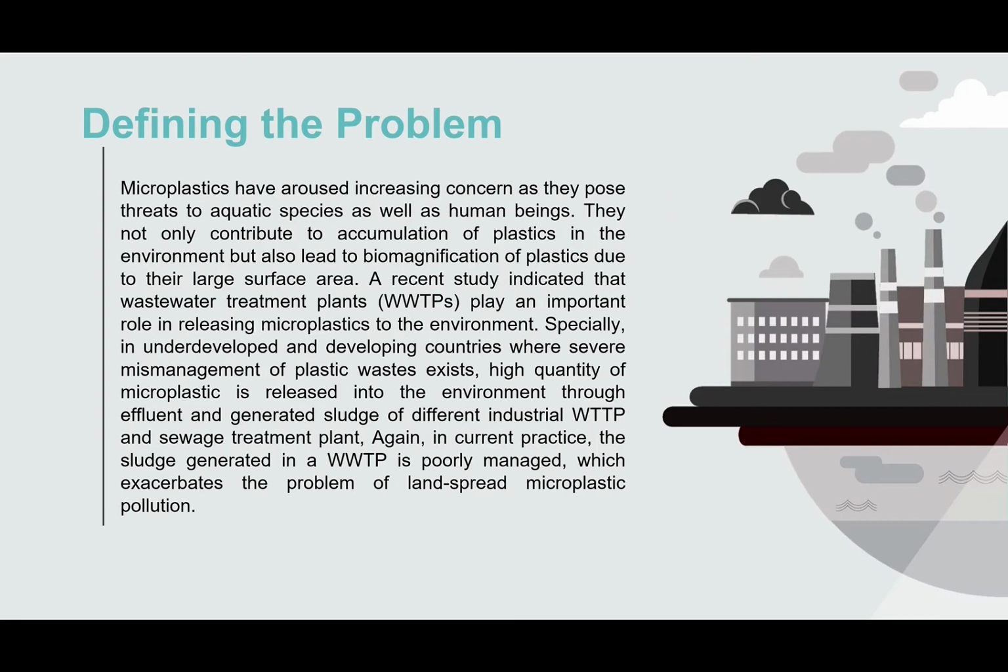Microplastics cause chronic toxicity in marine animals and pose serious health threats to humans due to biomagnification. Several studies have confirmed that WWTPs are the key players in releasing microplastics into the environment. Moreover, sludge mismanagement adds to this land spread pollution.